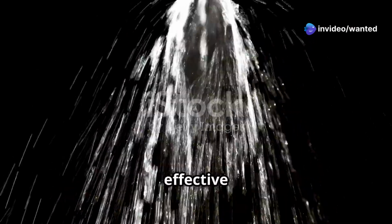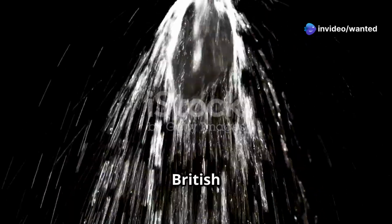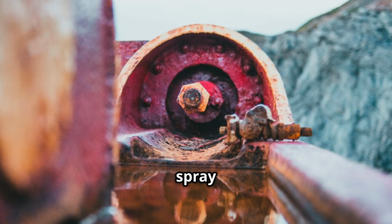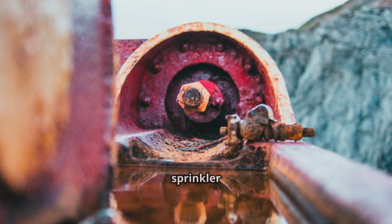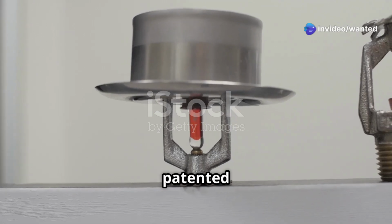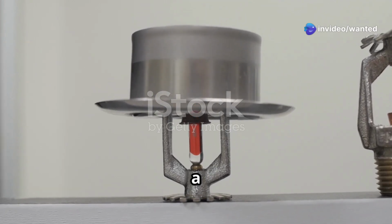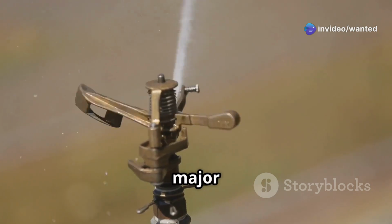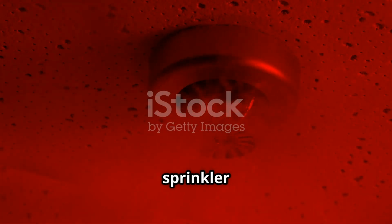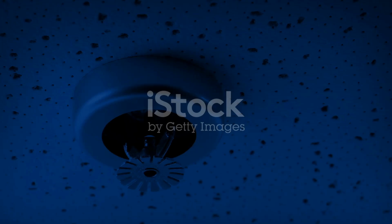One of the first effective sprinkler systems was invented by a British man named John Carey. His system used perforated pipes to spray water, a precursor to the modern sprinkler head. Later, American inventor Henry Parmalee patented an automatic sprinkler head that used a fusible link. This was a major breakthrough. It paved the way for the development of the reliable fire sprinkler systems we rely on today.